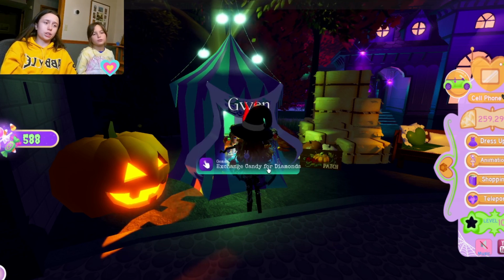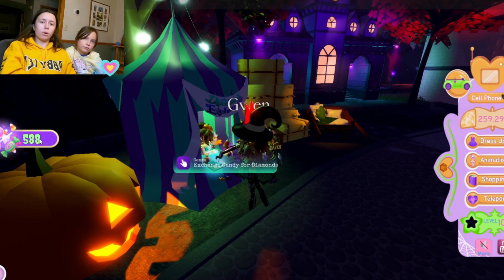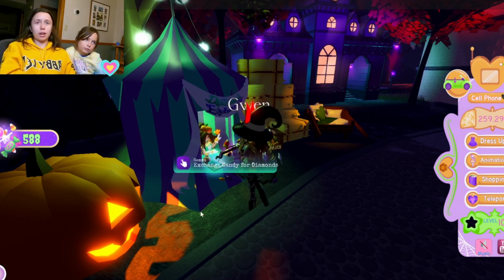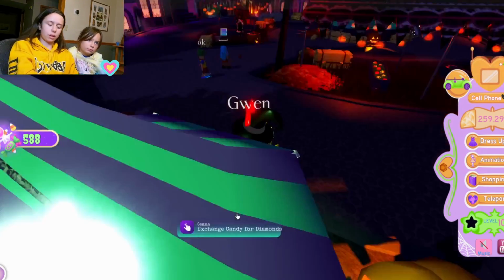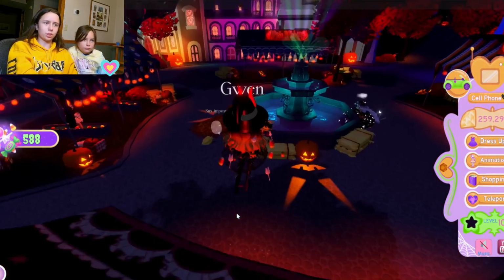And you can also exchange candy for diamonds. Each candy is worth 3 diamonds. So if I exchange one piece of candy, I would get 3 more diamonds. That's really cool. If you're saving up for more diamonds and have a lot of candy and don't want to use it, you can just exchange it for diamonds.